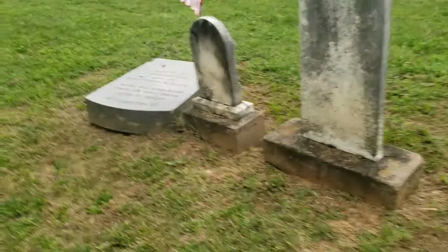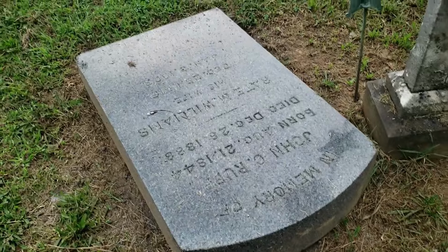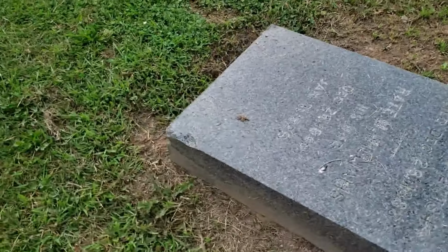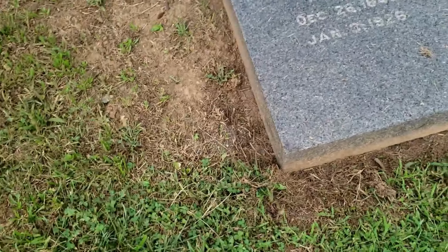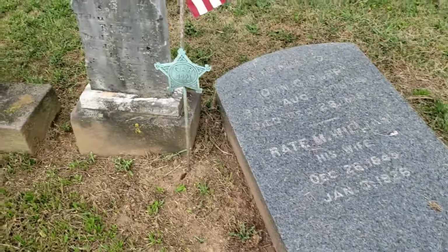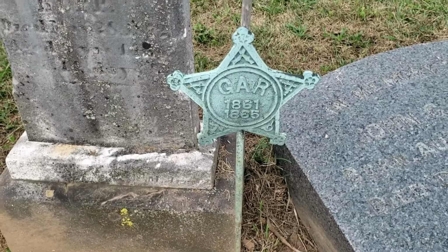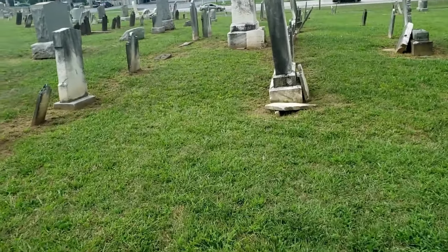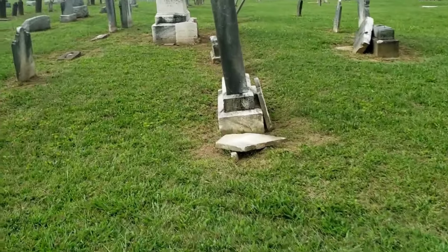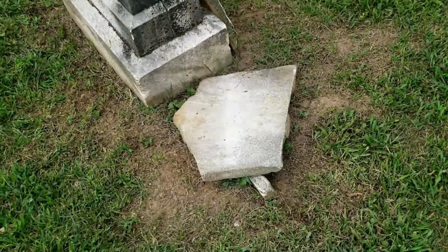Another one. It's kind of at an angle. I'm pretty sure it's not supposed to be like that. You can actually see it moved a little bit there. It's another Civil War vet. Yeah, these are the original ones to the cemetery, and just look at the kind of shape that they're in. Jeez.